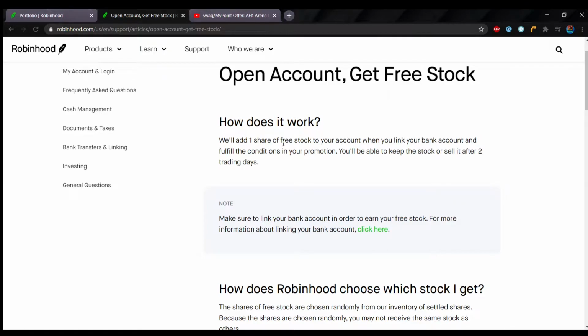So you probably want to move some money over to the account. Just wait for a couple days, maybe a week at most. 4 days should be enough. And then you can sell your stock and then move your money back into the bank. And that's your free stock. That's your free money, really. And that's that simple.